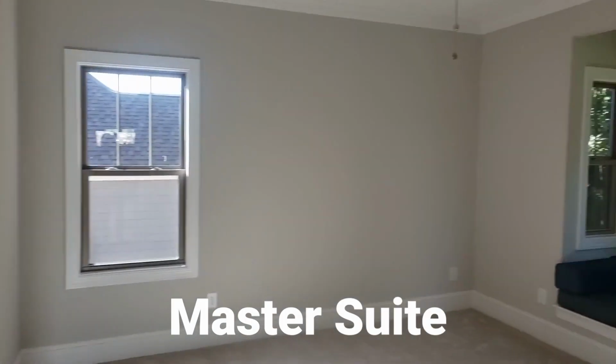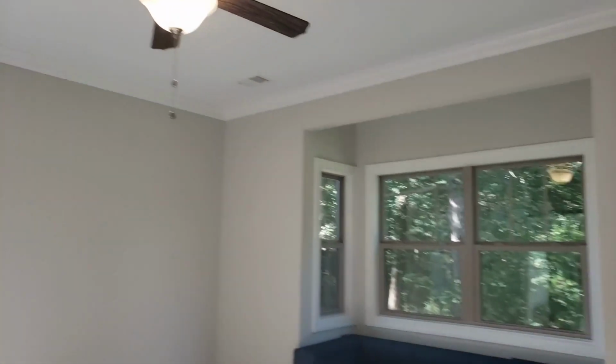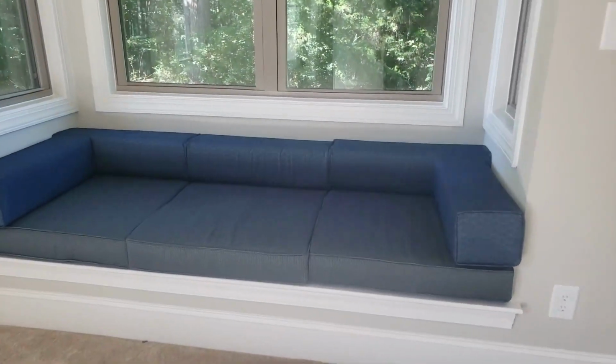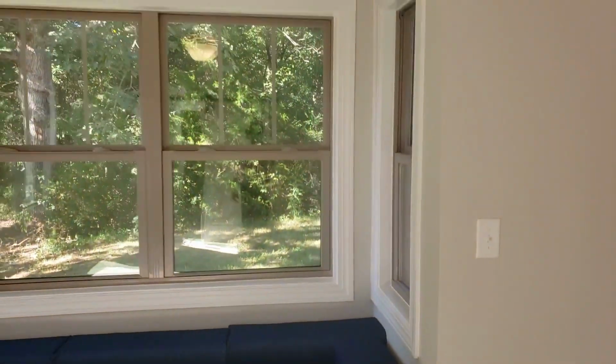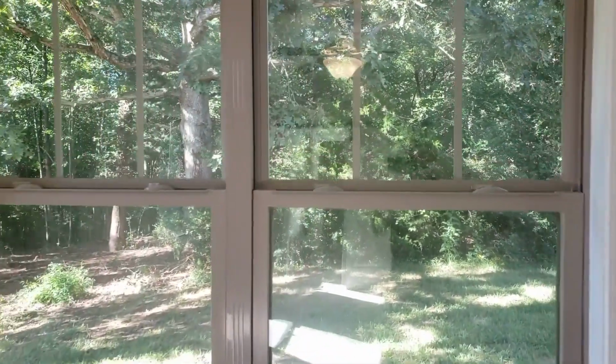Master suite. Once again, we got the light with ceiling fan and a window seat. You know how we love our window seats. It looks like one color, but it's 2 different colors. We get that contrast, 2 different textures on that blue. Again, so you sit out there, it's kind of, we call it an away space.